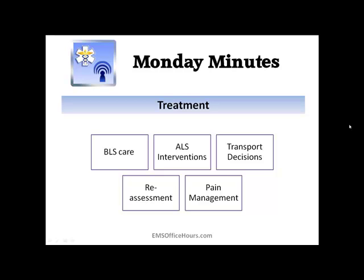ALS level, it's pretty much fluid. Of course, we're going to put them on a monitor. We're probably going to do SpO2, maybe end-tidal CO2, again depending upon what equipment you have, what's available to you, what your protocols are. But these are basic ALS interventions that we're going to end up doing.